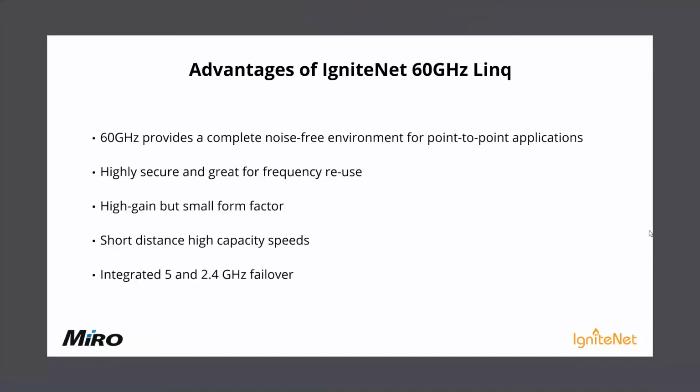Then also, a very awesome benefit that IgniteNet solutions provide you is failover frequencies. So obviously 60 gigahertz gives you a very secure and a very awesome capacity speed, but there are a bit of problems when it comes to failover, because 60 gigahertz is quite affected by rain fade and oxygen absorption, but we'll get into that in the next slide. And that's why backup frequencies are very important.